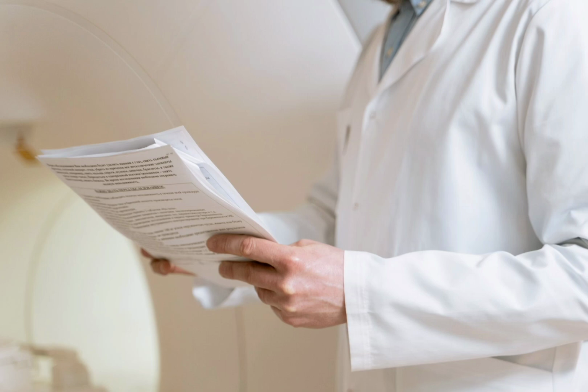Overall, the dementia test is an important tool in the diagnosis and management of dementia, and it is recommended for anyone experiencing symptoms such as memory loss, confusion, or difficulty with daily tasks.